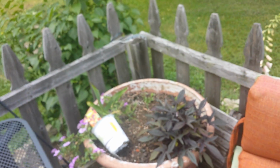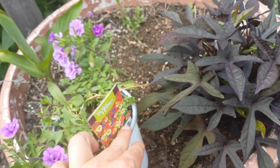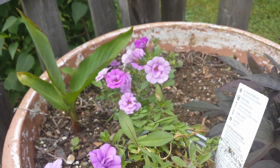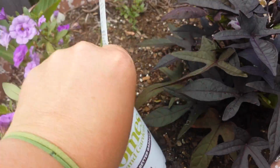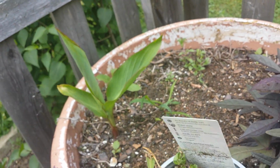This is one of my planters that I'm way behind on. I put some black sweet potato vine and I'm going to put this in there, Calibrachoa. I thought these were really pretty. Half off at Walmart. See? But I was like, I don't know why they're half off, but whatever. And Cannabulb.